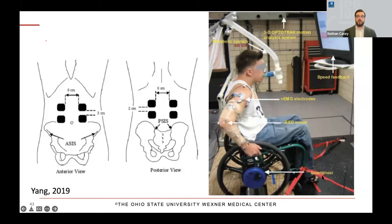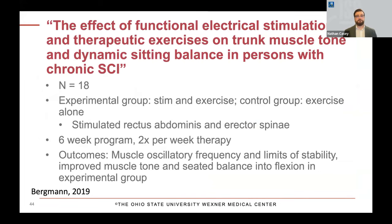They used a SmartWheel to track those kinetics. They used motion capture analysis and EMG data, as well as a metabolic system to be able to track cardiometabolic improvements. Again, the main finding from this study was the fact that individuals had improved efficiency with propulsion when that stim was on.